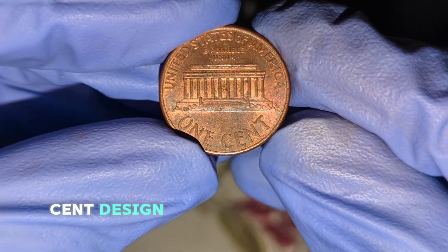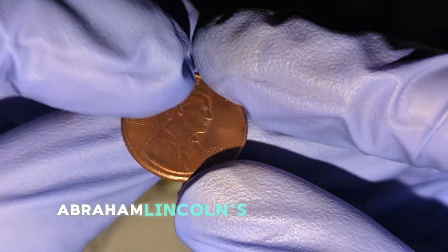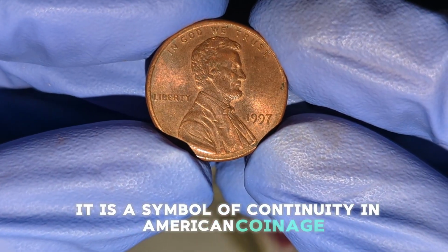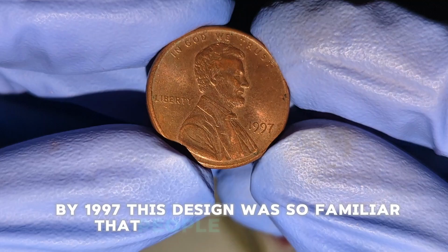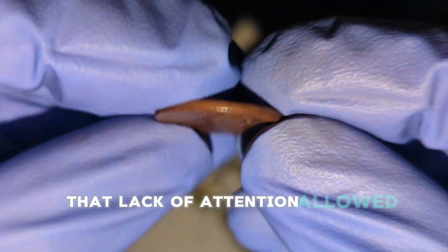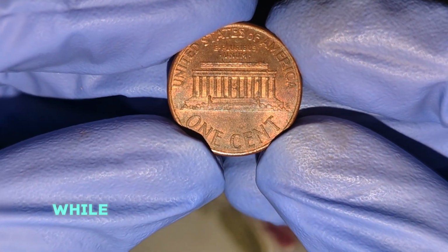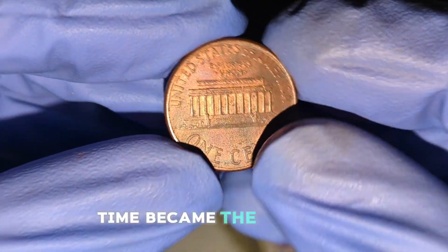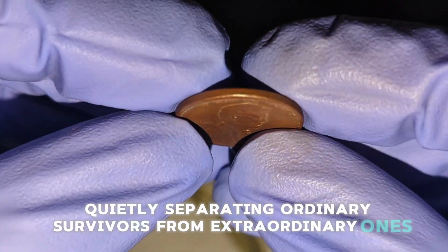The Lincoln cent design itself plays a powerful role in the coin's identity. Abraham Lincoln's portrait is not just an image, it is a symbol of continuity in American coinage. By 1997, this design was so familiar that people stopped paying attention to it altogether. That lack of attention allowed countless cents to be damaged, cleaned, bent, or discarded, while only a small number survived in respectable condition. Time became the real judge, quietly separating ordinary survivors from extraordinary ones.